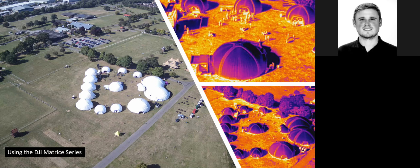This was at a water event. Yeah, it was Innovate East, if anybody's heard of that, with Anglian Water. What's really interesting to pick out is that these are all images taken from about 150 meters from the site. With a zoom lens like you see in here, you can actually read the writing on the side of the tents quite easily. With the thermal side of it, you can see all the heat signatures. So for heat loss detection, it's a really good and easy tool, and it's very fast to analyze.